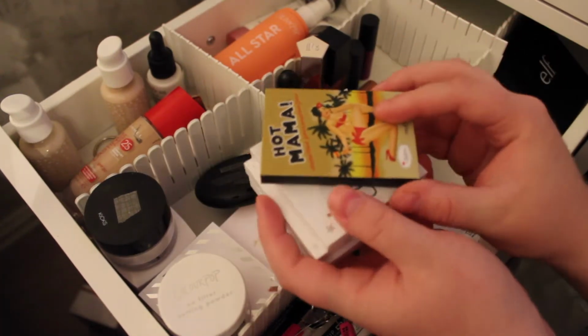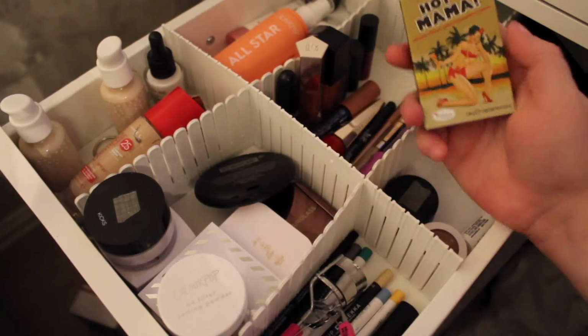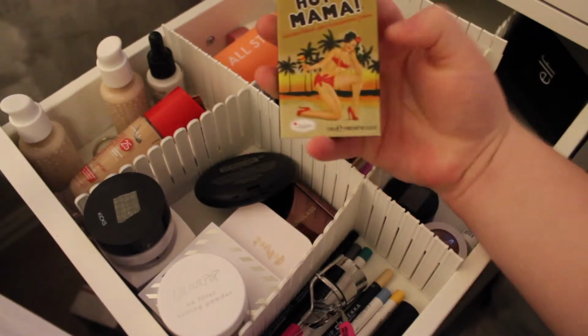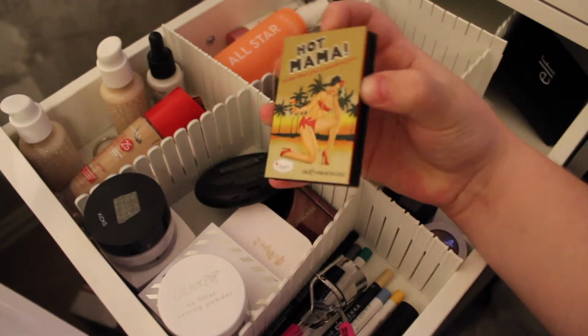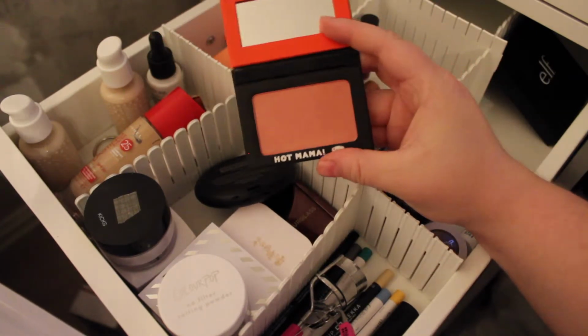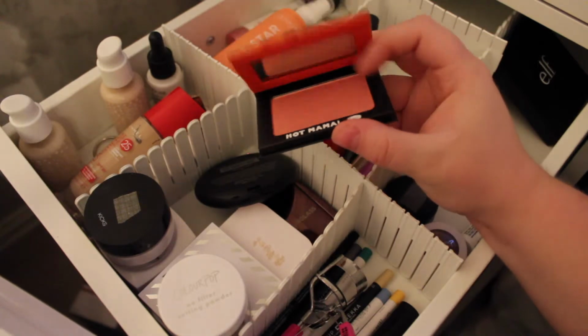Some more face products here that aren't foundation and concealers. For blush, along with the Flower Beauty one, I decided I wanted a powder blush. This is new to my collection. This is the Balm Hot Mama, which is also purchased in Bed Again, and I absolutely adore the colour in this. It's a beautiful coral with sort of a golden shimmer sheen to it.